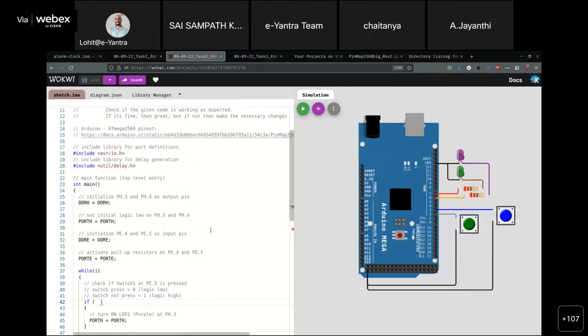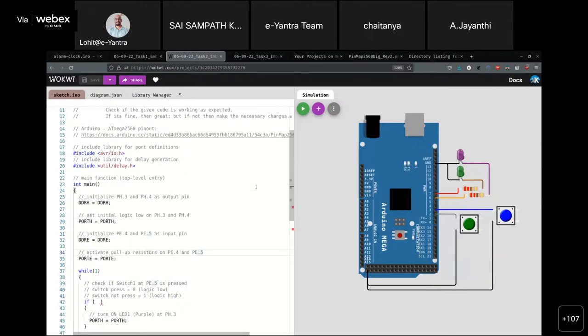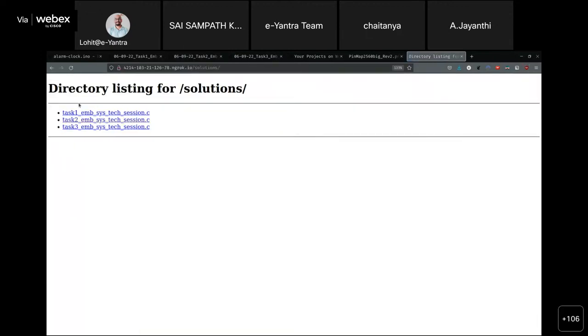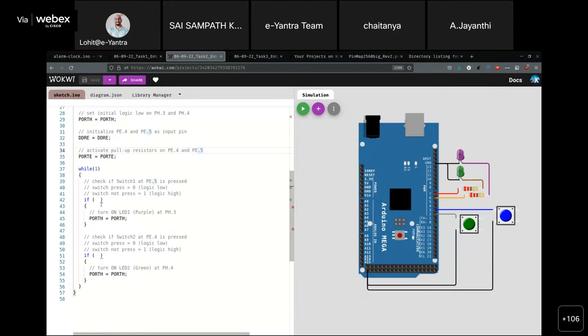Okay, fine. So if you want, you can try out this small task, which is that there are these two switches, and on press of this green switch, the green LED should turn on, and on the press of this blue switch, the purple LED should turn on. I would suggest that you try out this experiment at your end. We have already provided the solutions in the directory on this server. But I'll suggest that you try and figure out what condition should be present over here to determine whether the switch is pressed or not, and then perform the logic to be written over here, that is turning on the respective green and purple LED.